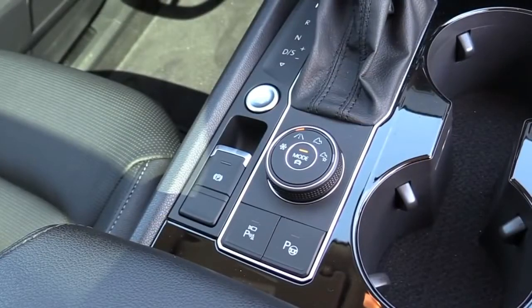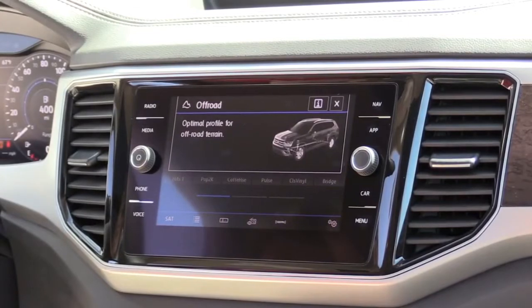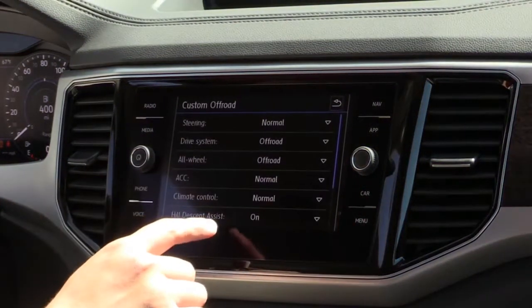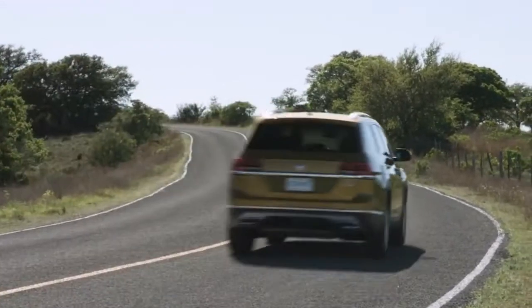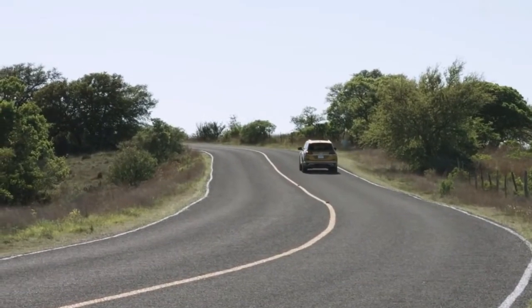Snow and off-road mode work very similar to each other and tie in additional systems to ensure the Atlas maintains traction and control over unstable road surfaces and terrain. Custom off-road mode is similar to the individual on-road mode, but it's been further expanded to allow the driver to alter the steering, engine, gearbox behavior, as well as hill descent control and hill start assist.